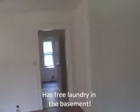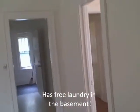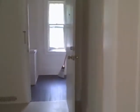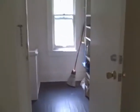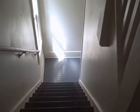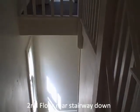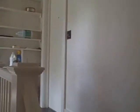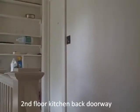The unit has washer and dryer, which is furnished, and it has central air conditioning. Very reasonable operating expense. And this is again leaving to the rear. This is the rear stairway going to the basement and to the outside. And the door there you see to the right is the entrance into the kitchen.